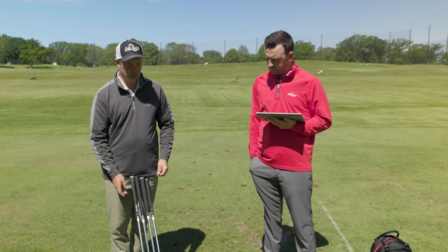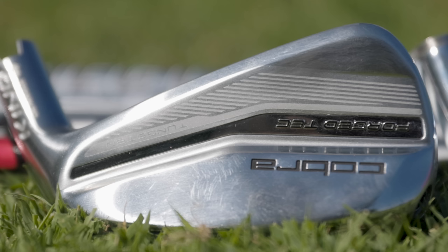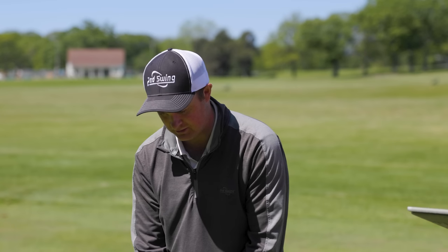While the other two, we've got the Pro 225 with the Mizuno iron and the Cobra Forged Tec. Those two look a little bit larger. They actually look pretty similar looking down at the two of them.